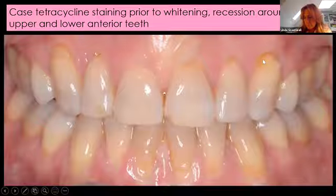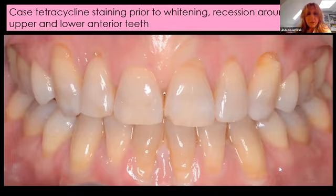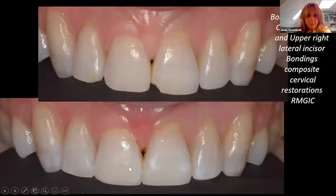Now, the difference between Fuji and Riva is that Riva is more translucent. Riva also has a bleach shade, which is brilliant for when you're trying to assess what shade to use. But all these areas over here, I would cover the whole thing, cover these all over, and you stop the sensitivity quite quickly. Then you would make a bleaching tray. So here we covered over, and then we did the final restoration for this patient.